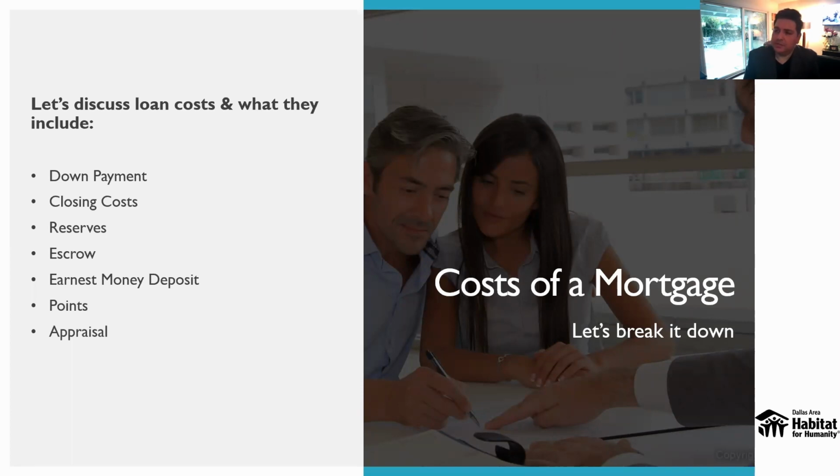Just because you decide you want to buy a home for 400,000, but it's really only worth 300,000, doesn't mean the bank's going to lend you on that value just because the seller decided that that's the value. So the appraisal, again, is an independent opinion of value.